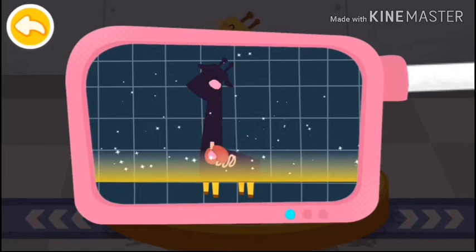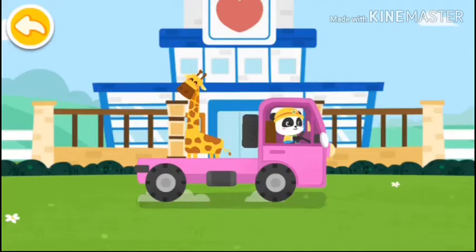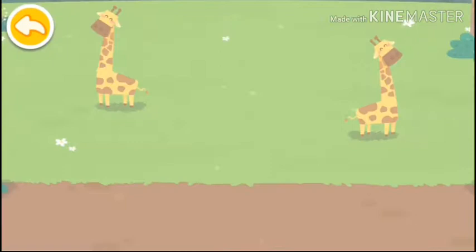You've helped an animal again! Take it home. The giraffe lives on the grassland. Goodbye, giraffe.